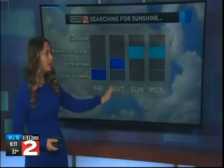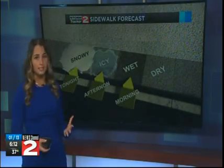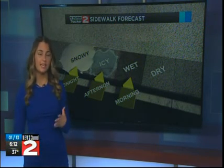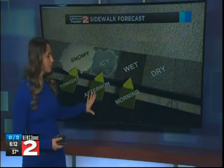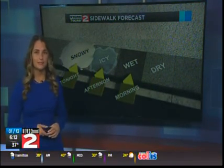Very pleasant days ahead for Sunday and Monday. But for today, just be very careful. This morning, the sidewalks and the roadways are wet with ponding. And for late morning, I would say there could be turning icy as our temperature drops with snow showers lingering throughout the rest of the day. So turning a little bit snowy later this afternoon and evening.